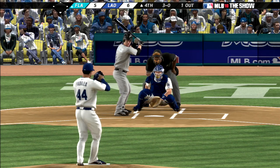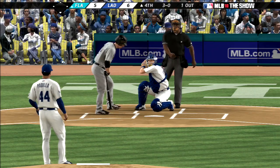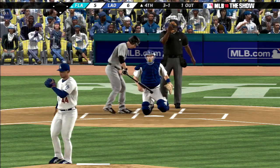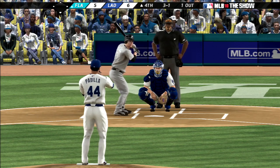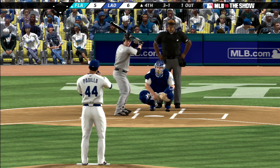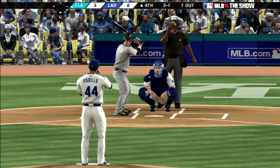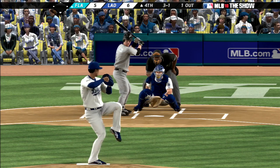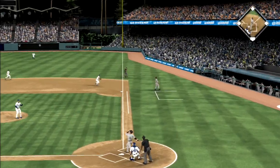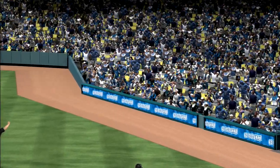Go get him, Dodgers. That's in there, 3-1. And you knew he'd be taken because he just wants to get on base and do his damage from there. Hit hard to the right. Foul.